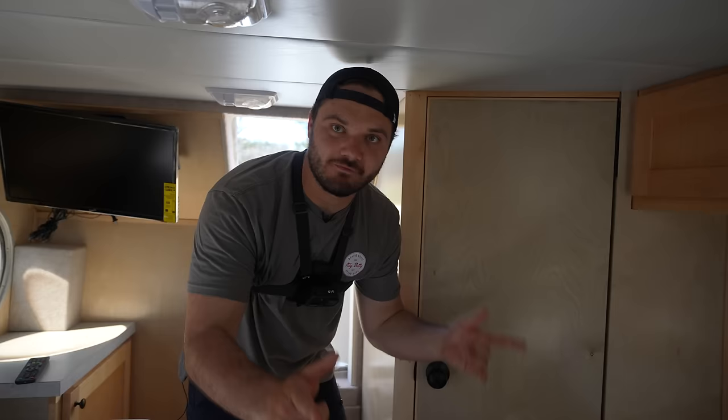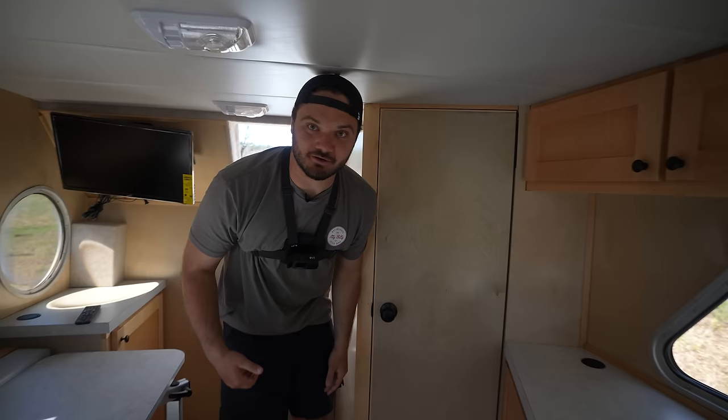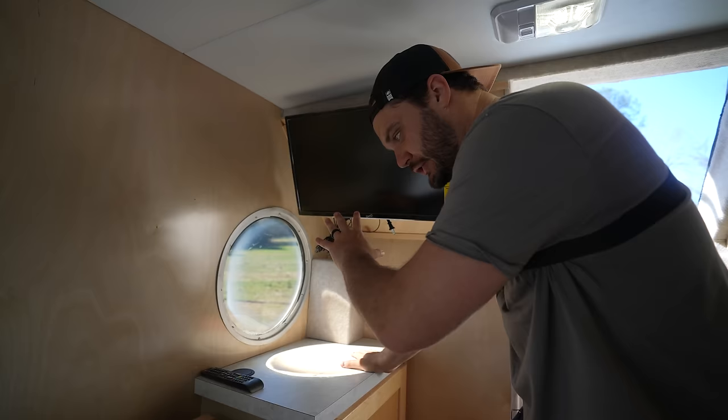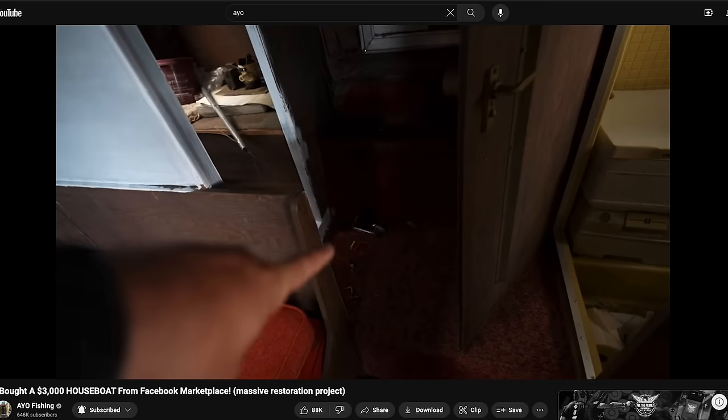If you are a sub 5'10 person, you can fit in here comfortably. We cannot stand up anywhere in the boat, which is just exactly what I was wanting. So when we purchased the boat, there was a closet that had our breaker panels and everything that we needed to work on the electrical parts of the boat.